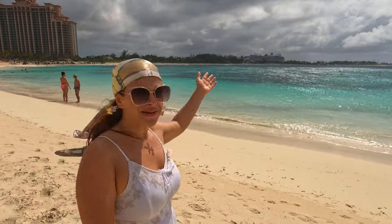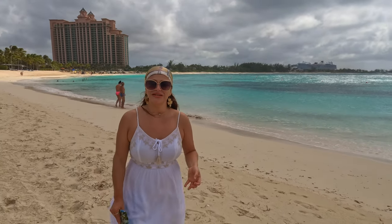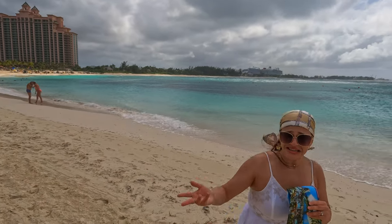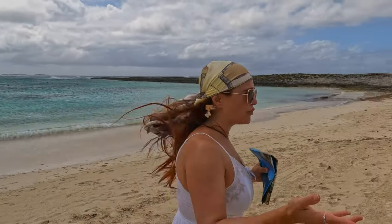Right now behind me you can see the cruise ship dock. Nassau, Bahamas is a popular cruise ship port, and sometimes there are 7 cruise ships docked here at the same time. And the Atlantis is one of the popular things to do here when you get off the cruise ship.